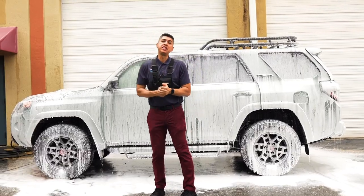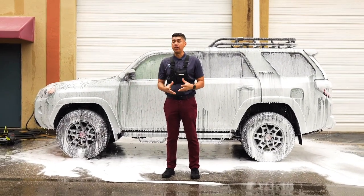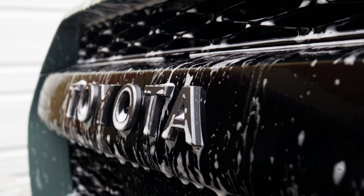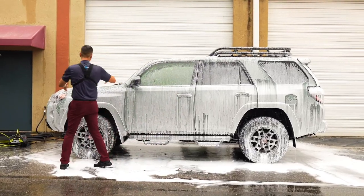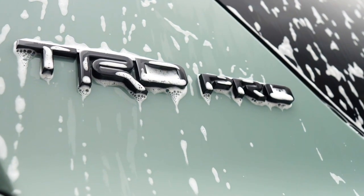So we have our newest team member. We got Brian here helping us out and getting the TRD Pro ready for paint protection film. We will be doing our full Expel paint protection film on all the paint surfaces from the windshield forward. So everything here, this whole nose will get wrapped, along with the rear view mirrors.